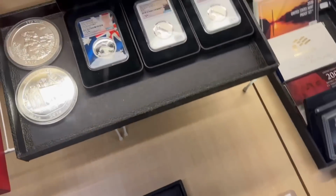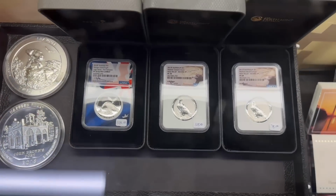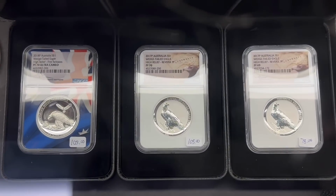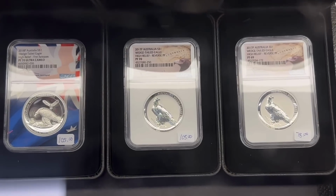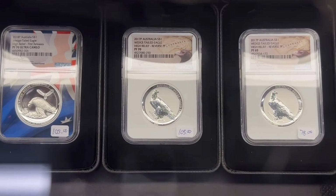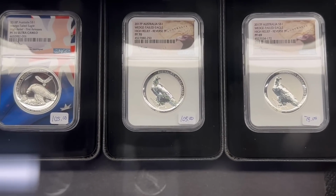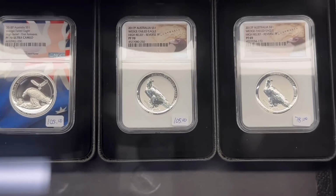Hop over here. This is the currency case, but I don't have enough currency right now to even fill it, so I do have some different silver pieces in here. These are nice pieces here. Lower mintage, higher quality silver bullion. These are 1 ounce, all from Australia. Wedge-tailed eagles, different years, different grades.